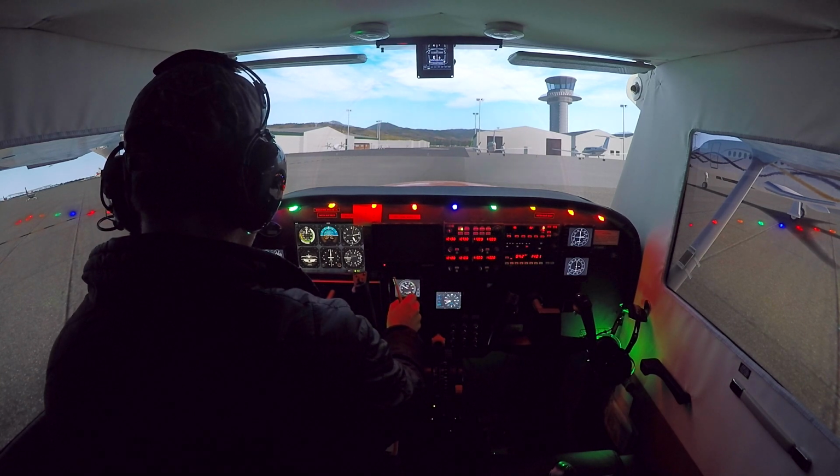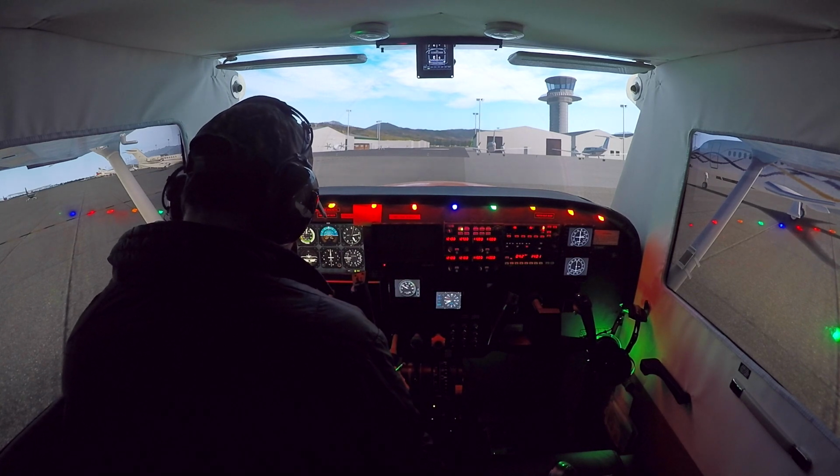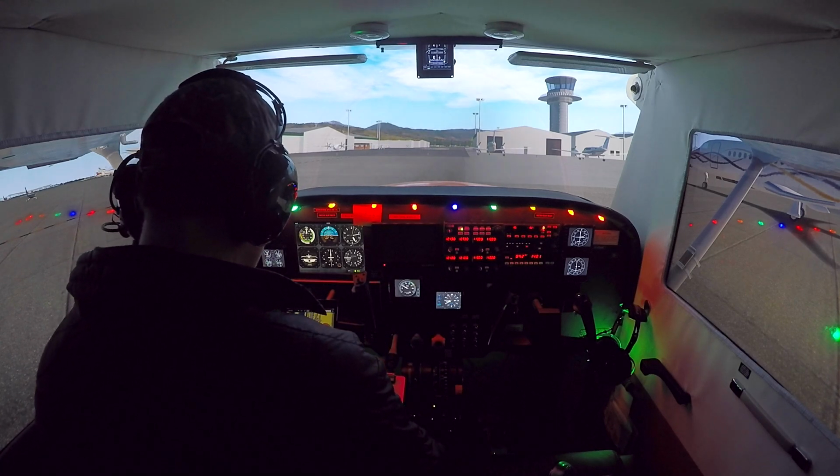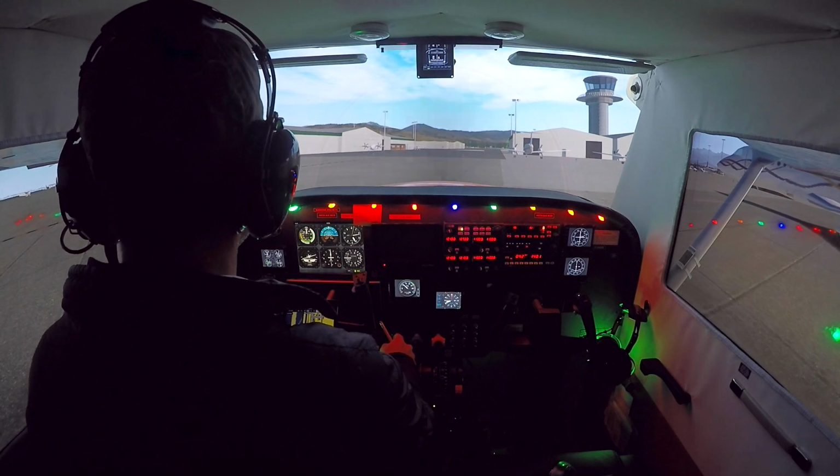Heber 15 Juliet Golf, Salt Lake City ground, runway 35, taxi via Kilo. 35 Kilo for 15 Juliet Golf. Okay. 35 Kilo, that's just right around the corner. Heber 510 Echo Mike, contact Aspen departure.